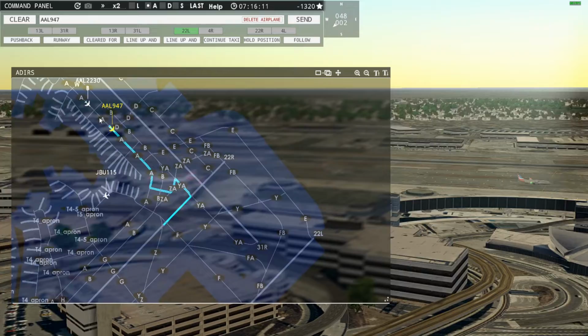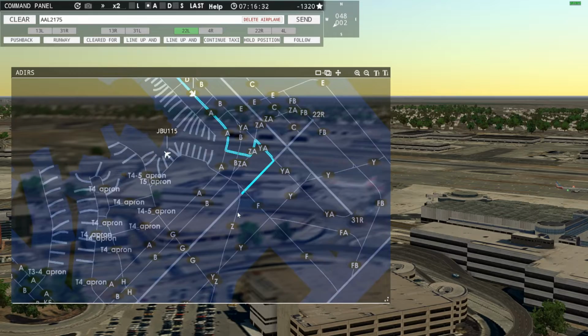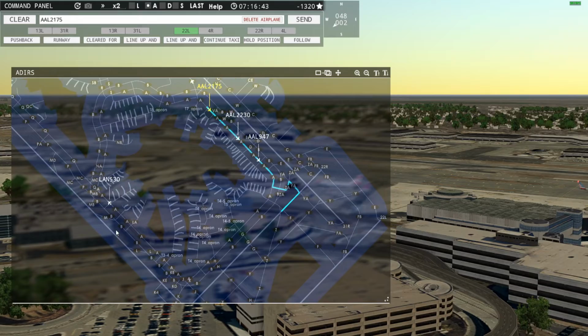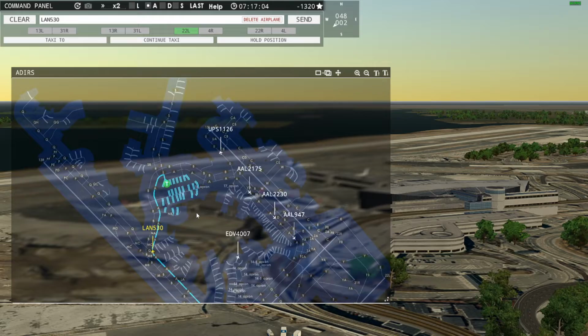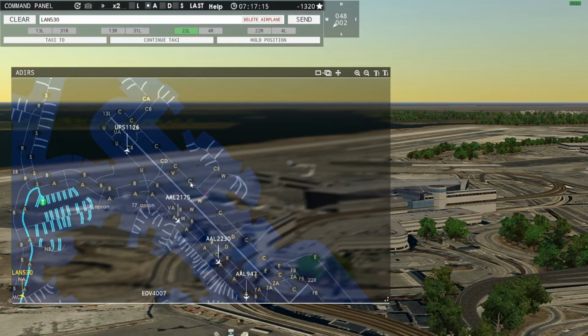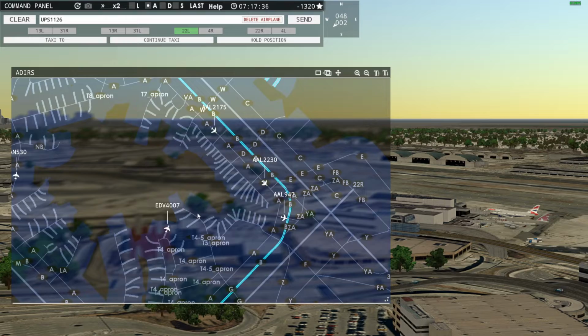There we go. Now they don't have to cross your runway. We'll just do an intersection departure. Runway 22 left. Ground, Endeavor 4007 requesting push and start. Can I cross 31 right? Actually, can I cross 31 right? Yeah, go ahead and clear.